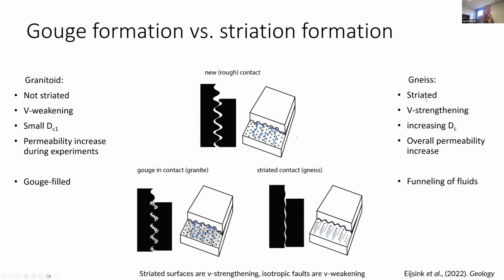Whereas the gneiss is striated or becomes striated with displacement. It shows velocity strengthening behavior when it gets striated, which to some people might seem surprising, but I've actually seen that before in a paper that was published in 2022. So if you want to see more about why I think it makes sense that velocity strengthening faults are striated, maybe have a look at that paper. And then the increasing DC makes sense with the development of striations and the elongation of asperities.